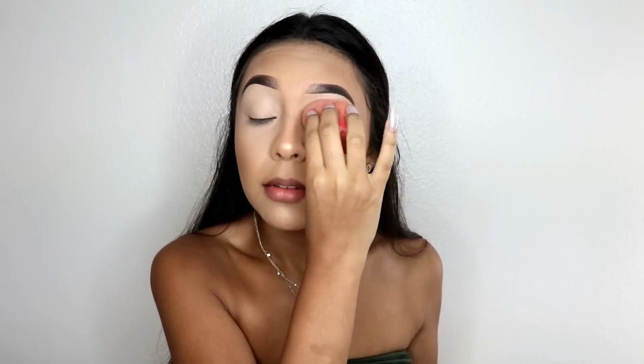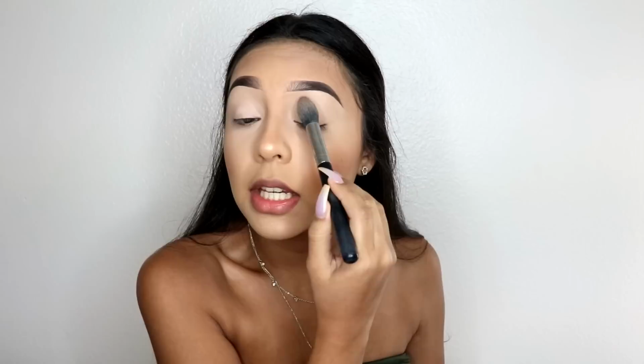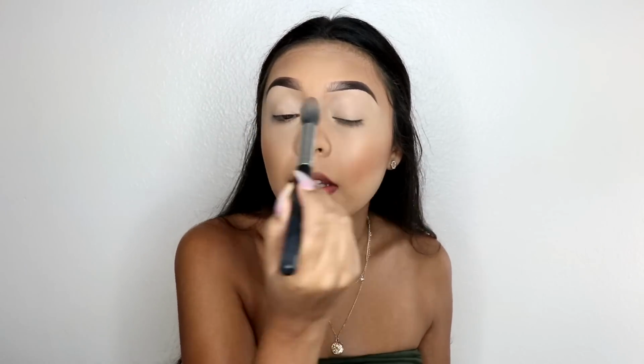So now I am gonna get the Maybelline white powder and apply a very little bit on my eyes because, as you guys know, I like doing my eyeshadow when my eyes are still a little bit wet from the concealer because I just feel like the eyeshadow comes out looking better. I'm just gonna apply a very little bit of powder so it's not as sticky.